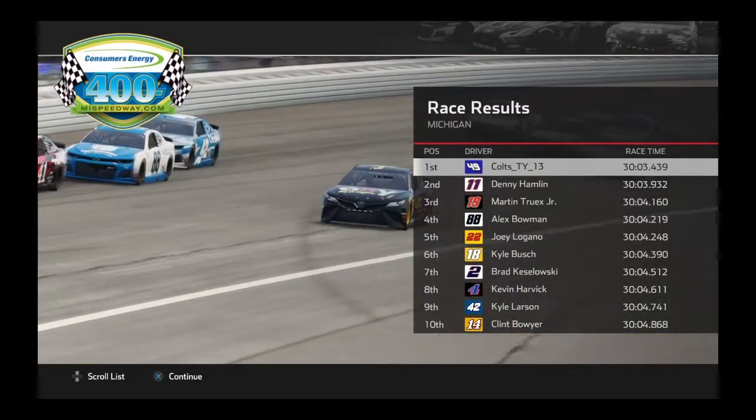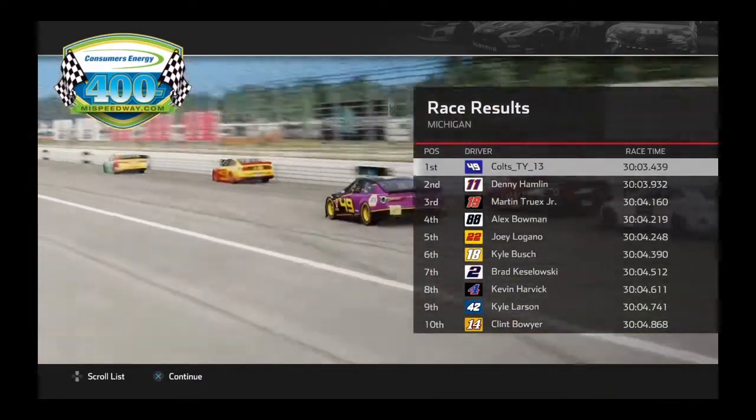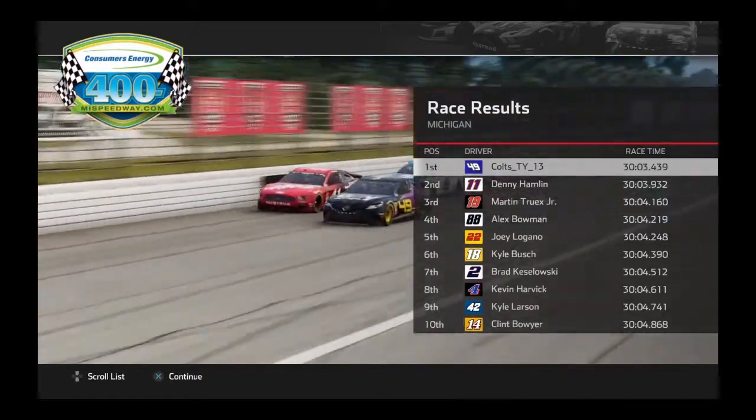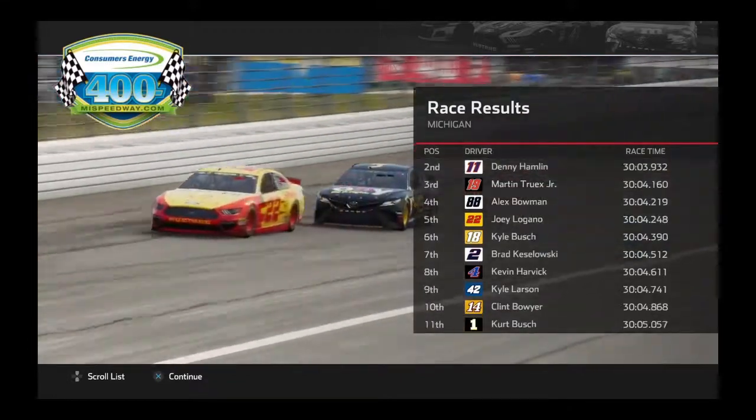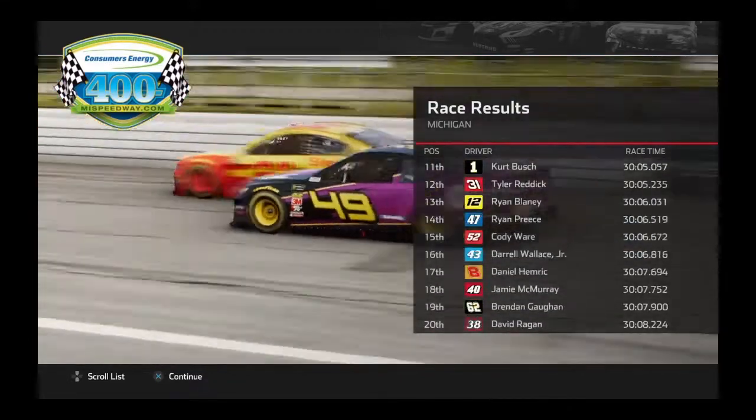So I went Denny Hamlin 2nd, Martin Truex Jr. 3rd, Alex Bowman 4th, Joey Logano 5th, Kyle Busch 6th, Brad Keselowski 7th, Kevin Harvick 8th, Kyle Larson 9th, and Clint Bowyer rounds up your top 10. So there's 11th on back.